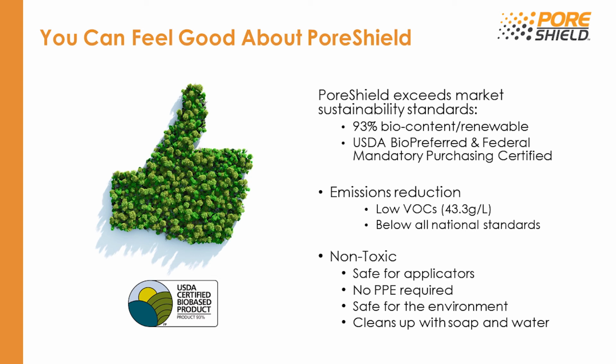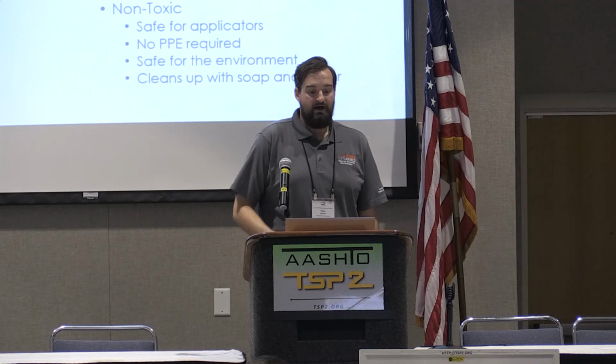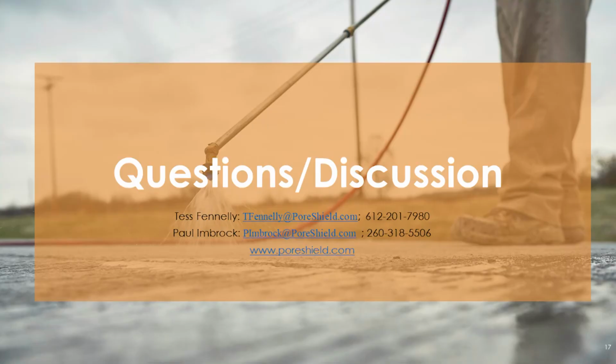It is USDA bio-preferred, and it is on the federal mandatory purchasing list, which means that if you have a program that has even $1 federal on it, it should be considered as a priority over competing technologies that are not on the list. Emissions reduction, low VOC, 43.3 grams per liter puts it well below even half of the limit. The strictest limit in the United States is CARB, the California Air Resource Board, which is 100 grams per liter in this category, so we're less than half of even that. Non-toxic, like we said, safe, and no PPE. Again, if you have a vertical surface or really any application you'd like to discuss, please feel free to reach out. If you're interested in the technology and you'd like to hear me give a longer presentation, PoreShield.com has lots of good resources like that.